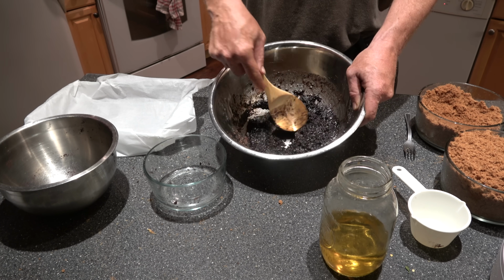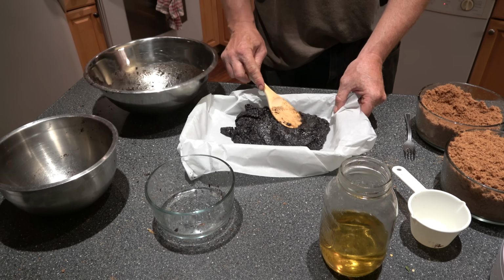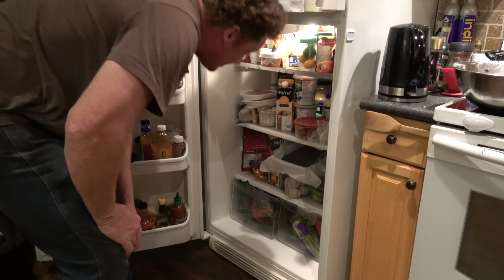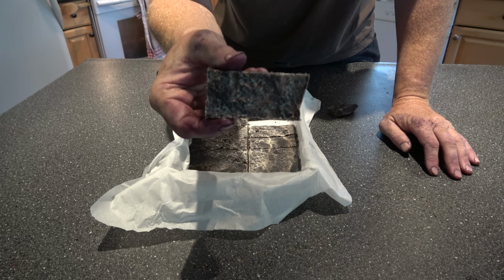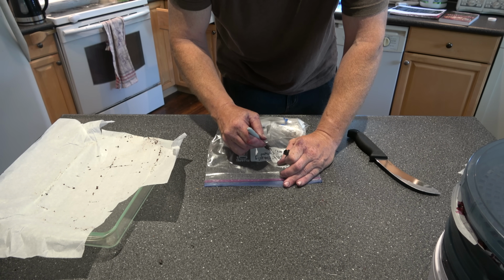Pour all of those things together into a large bowl, give them a good mix, and then pour them out into a pan that is lined with parchment paper. Smooth it out, let it sit in the fridge for a couple hours so that the tallow hardens, and you will have a delicious slab of nutritious pemmican. Cut it up into bars and wrap it in parchment paper and store it in a Ziploc bag for your trip. And that pemmican will keep for a very long time.